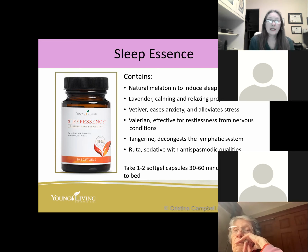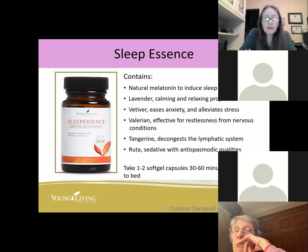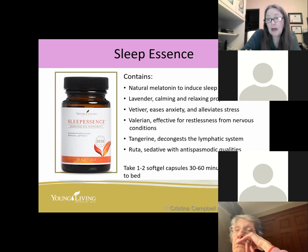So Sleep Essence can be used to induce sleep. Say you're having a sleepless night. It's not a chronic thing. It contains a little added melatonin to induce that sleep. And then it has lavender, which is calming and relaxing, and vetiver, which eases anxiety and alleviates stress. And this could be part of the reason that people aren't sleeping. Valerian is effective for restlessness from nervous conditions. And tangerine will help to decongest the lymphatic system. Ruta is a sedative with antispasmodic properties and is found in Rutavala as well.